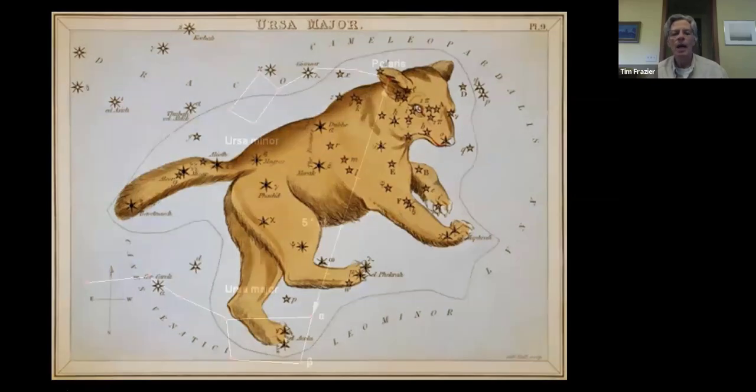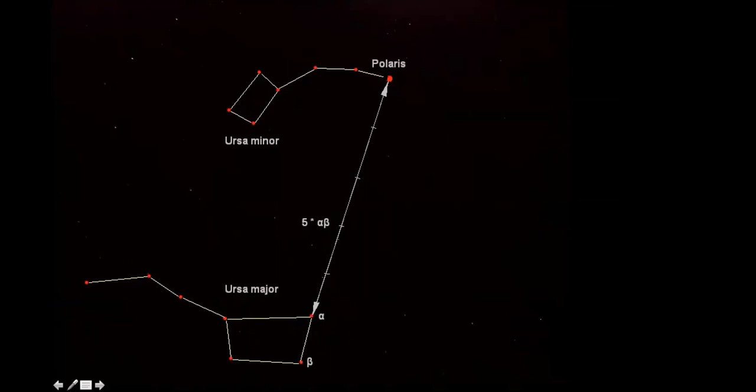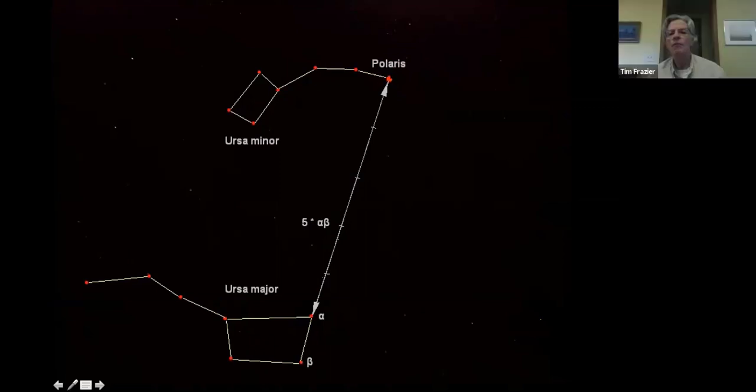Now, the important thing about Ursa Major and the Big Dipper is that the two stars at the end of the bowl of the Dipper can be used to point to Polaris, which is a star that's very close to the North Celestial Pole. And it is in the tail of the constellation Ursa Minor. So these are pointer stars that approximately point toward Polaris. We're going to use these pointer stars in a minute to go the other way and point to something else.